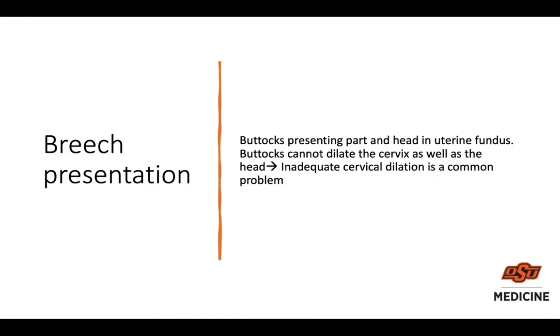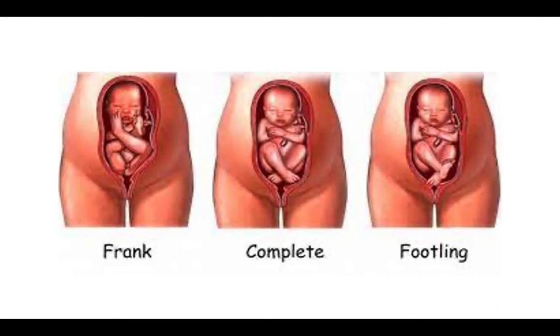If I ever have to deliver a baby in the ER, it's gonna be one of my worst days. But this is when your buttocks is the presenting part, and the head is in the fundus, and the butt can't dilate the cervix as well. And so you're left with this giant head to deliver. Could be problematic. Yeah, scary. I hope I don't have to do this. Yes. And that's kind of what that looks like.